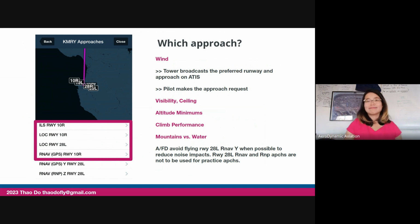I'm guessing that also, since ATIS can be up to an hour out of date, you might get some fog that builds up and it completely changes things. Exactly. The one thing that Michelle is noting is that Monterey is a very dynamic environment. Fogs go in and out. So if you hear something on ATIS, it might change by the time you arrive. But generally, ATIS is a good way to get an idea. You're also looking at visibility and ceiling that's required for each approach, the altitude minimums, any climb performance, and terrain, mountains versus water. So we're going to look at it in detail.